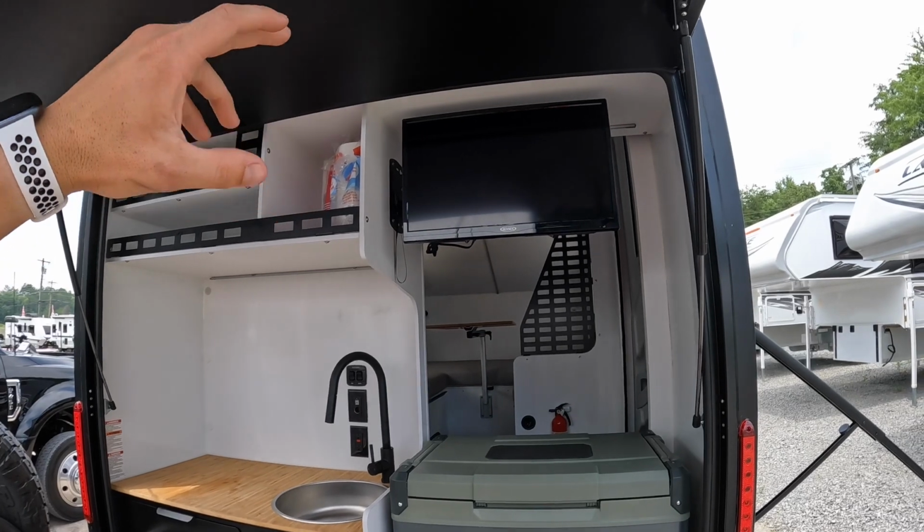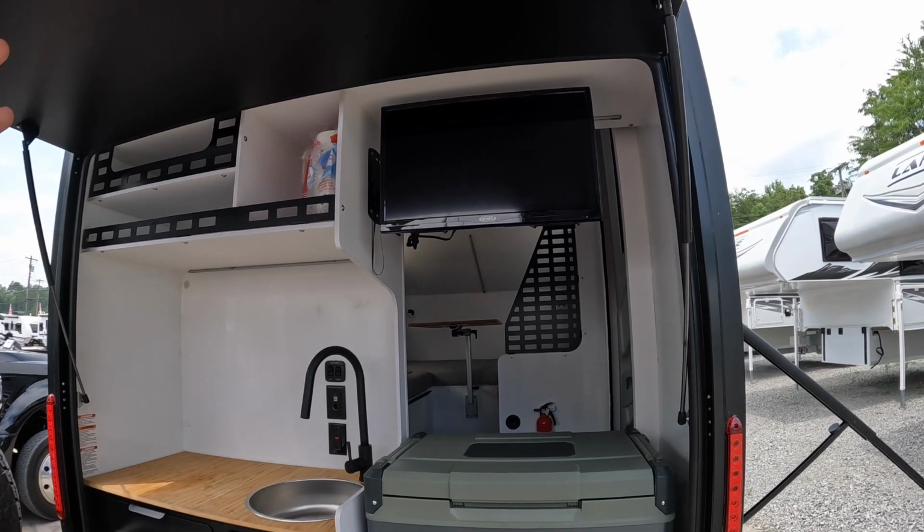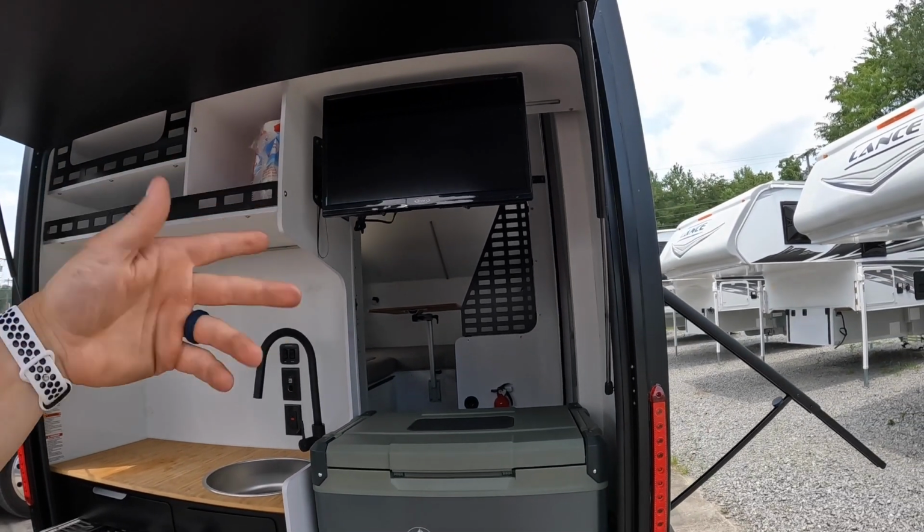This TV right here, it swings out towards you so you can see what's going on outside, or you can swing it the other way when you're inside.